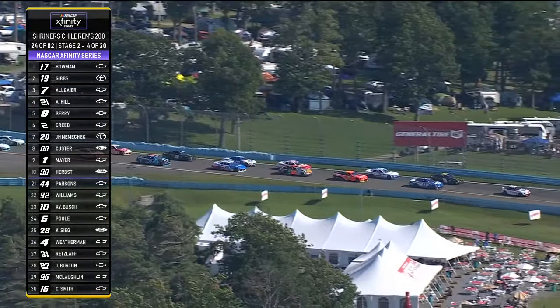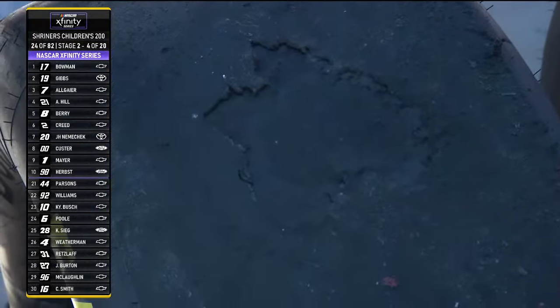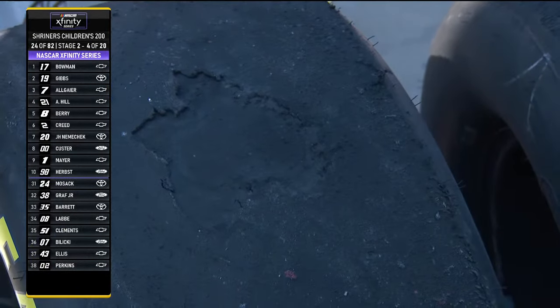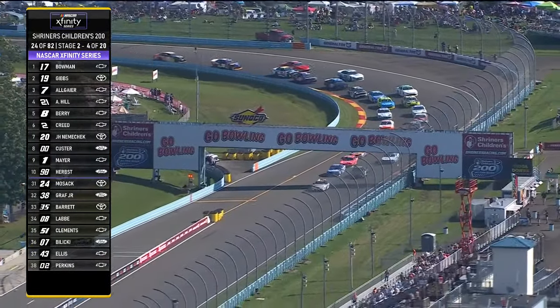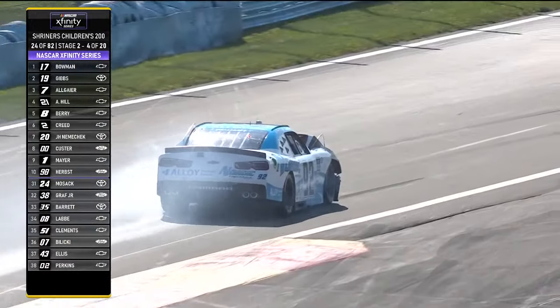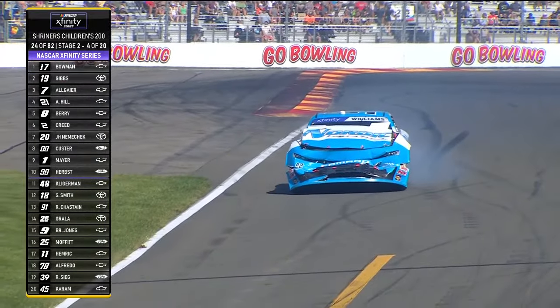Marty. Steve, real quick, want to show you the left front from John Hunter Nemechek's car they just pulled off. This is a blister. It is not a flat spot. So would that concern you as a crew chief? You just pull that off. John Hunter did say it had a vibration. I didn't know it'd be that bad. So would that be concerning for you, Mr. Crew Chief?